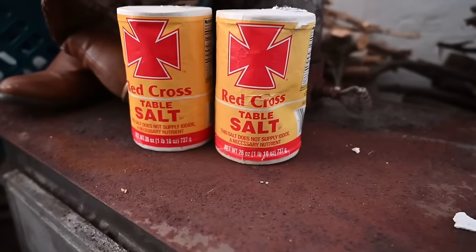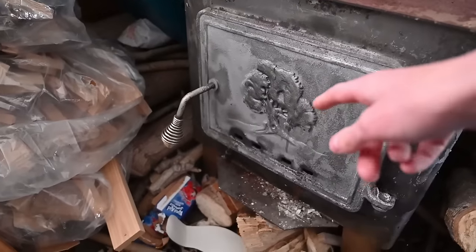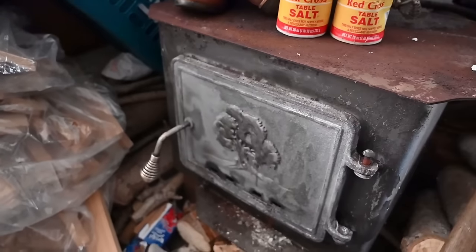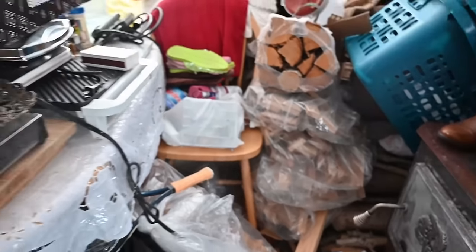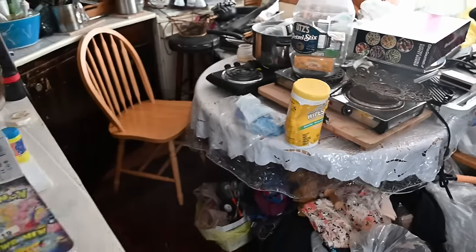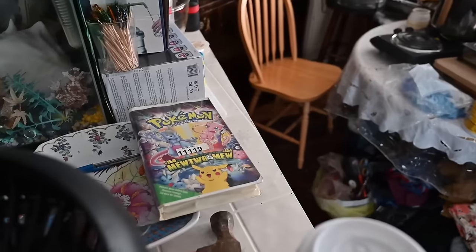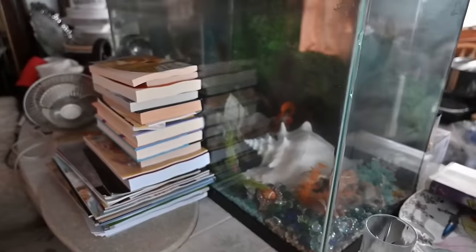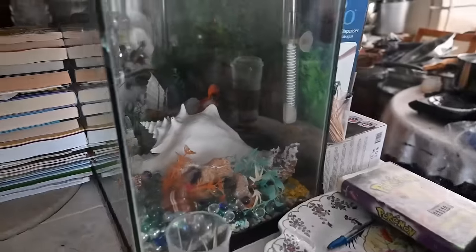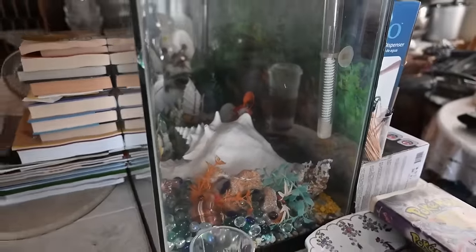Never seen that label right there. And theoretically, you just open that right there, throw the wood in, and then keep warm. Yeah. It seems like they might have had kids too, some Pokemon things. And then this little aquarium right here as well. Wow.